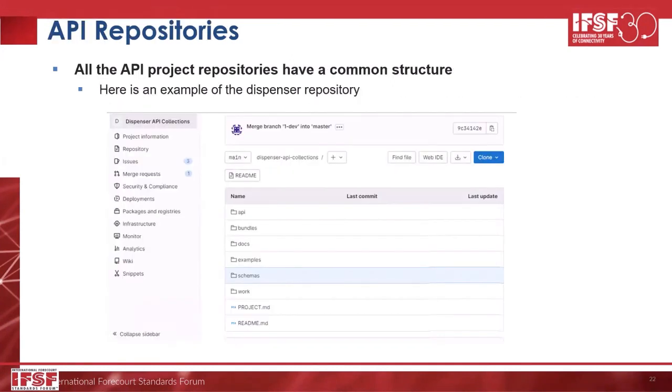Let's now understand the API repositories and how they are structured. All API repositories have a common structure. The APIs are the basic API definitions, but these normally require the schema definitions and examples that are located not only in the schemas and example folders, but also there are several that are defined in the data dictionary. So we need to join all these to generate a complete API collection.